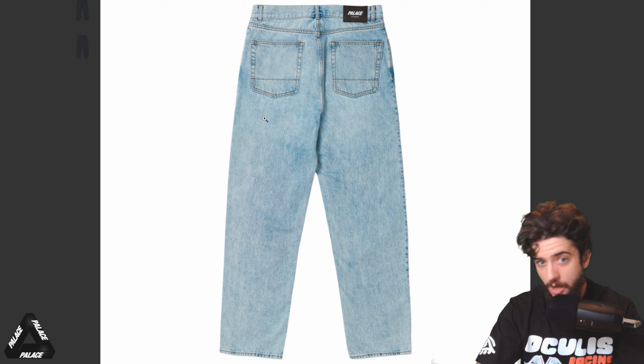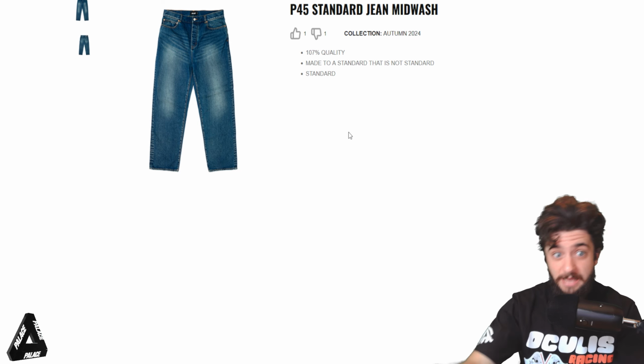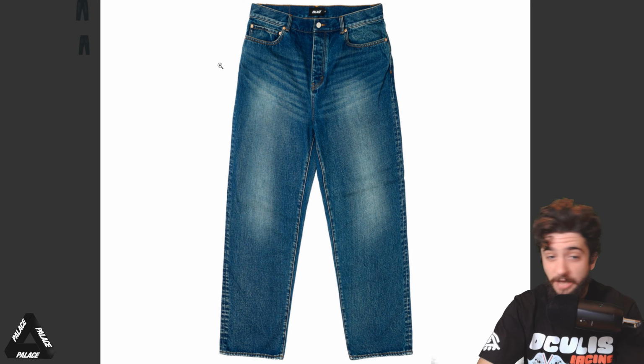If a stone wash uses stones, rinse wash must use some water. Mid wash uses your weed, guys, because you guys are smoking mid. I know it. Everyone does. We just don't usually say anything. I'm calling you out. Mid wash right here.